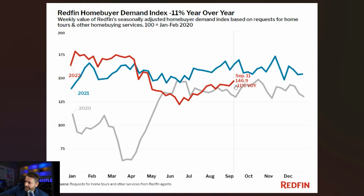But again, you guys, demand is slightly higher than 2020, but it's under 2021. And I suspect by the end of October, it's going to be under 2020 levels of demand. I'm almost positive of that. That may even happen in September, but keep your eyes on demand. It's only a matter of time before demand is under 2020 levels.